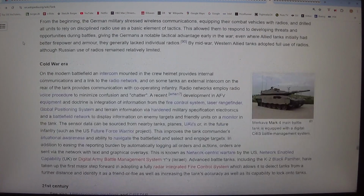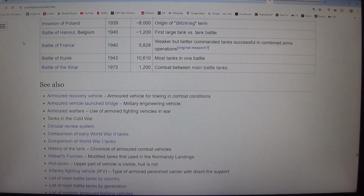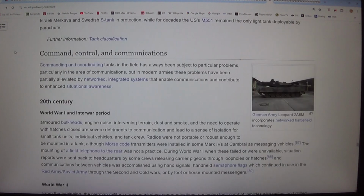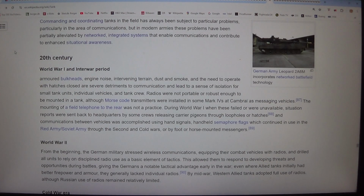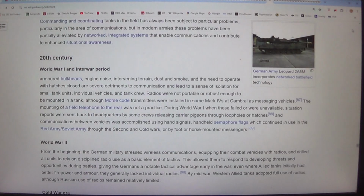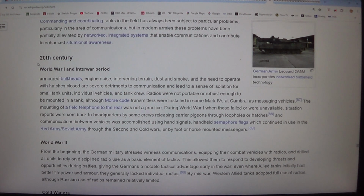Since the Second World War, tank development has incorporated experimenting with significant mechanical changes to the tank design while focusing on technological advances in the tank's many subsystems to improve its performance. However, a number of novel designs have appeared throughout this period with mixed success, including the Soviet IT-1 and T-64 in firepower, and the Israeli Merkava and Swedish S-tank in protection, while for decades the US M551 remained the only light tank deployable by parachute.